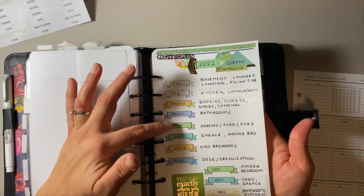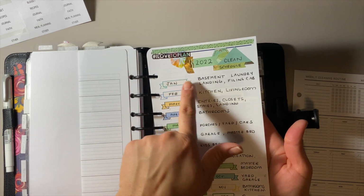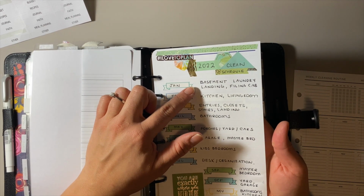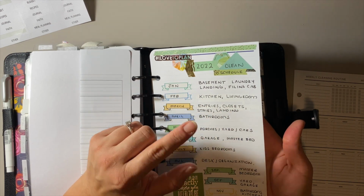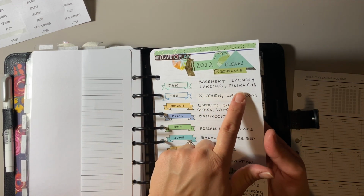So I put the months, I guess, and then what areas we were going to clean. And this basically went out the window because we never cleaned the basement. I'm afraid to even tackle that, but I guess I'd rather do it now so I don't find as many spiders, because in summer there'd probably be more. But we are going to do the landing, and I already did the filing cabinet.